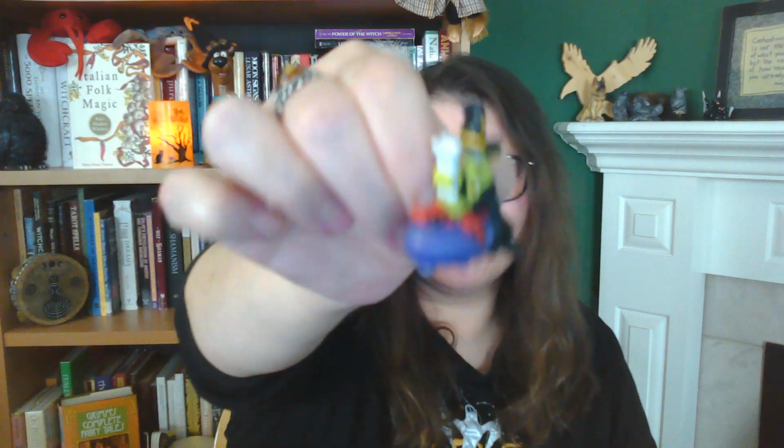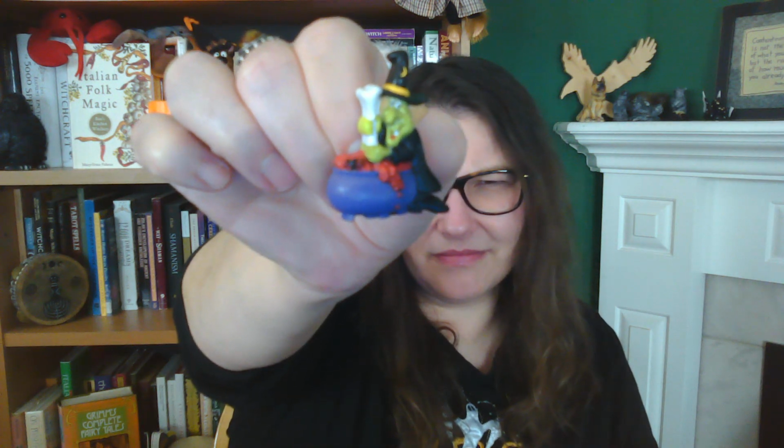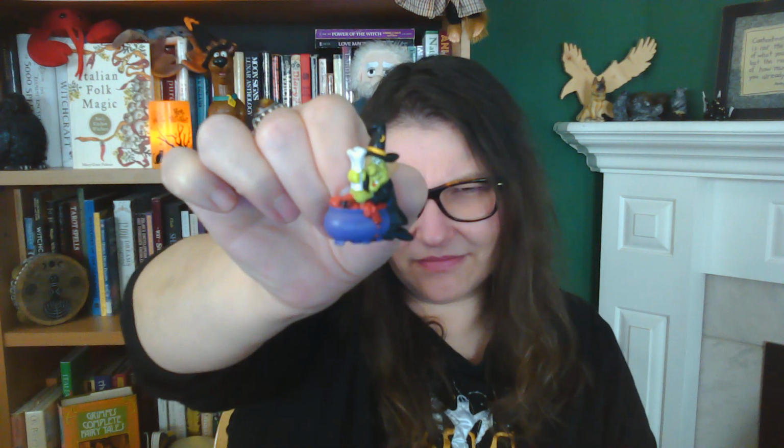Next thing I received in the mail was, this too was thrift. Same thrift haul. I couldn't leave her there. It's so cute. I know it's blurry, but you could tell. All right, it's a pin.